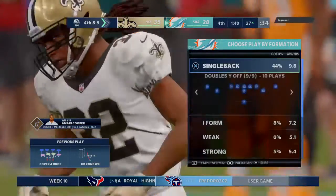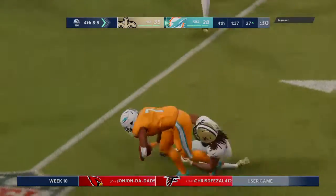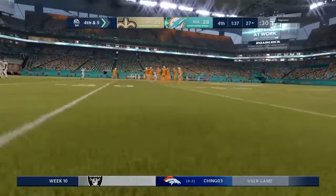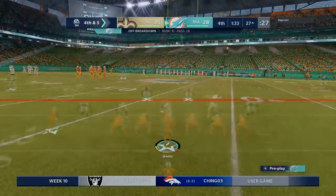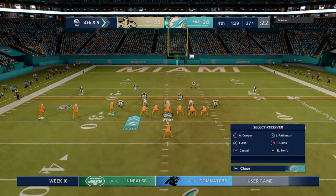It's 4th down. This has been an up and down, back and forth type of a game, hasn't it? Maybe this long drive takes a little bit of the wind out of their sails, kind of settles things down a little bit. Down 7, and they've got to go for it here on 4th down.